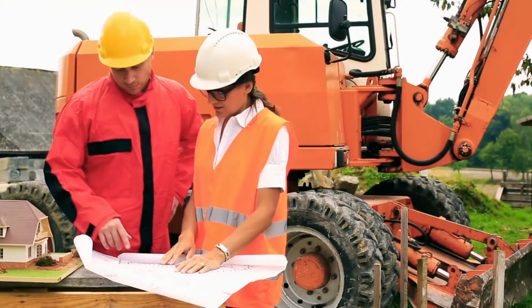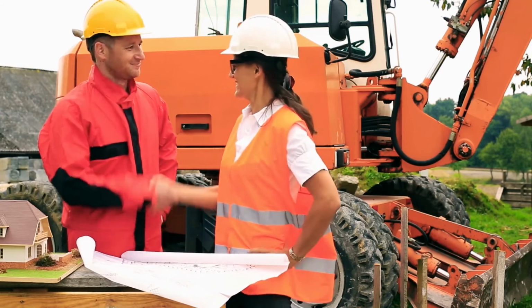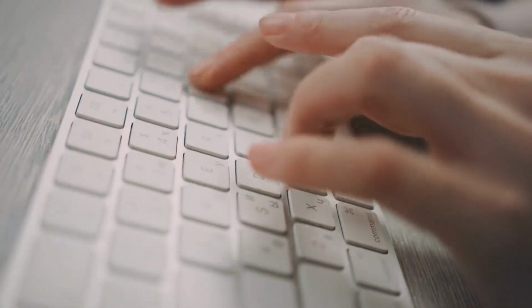Even if you think your training is working well, you should always be in a plan, do, check, act, continuous improvement loop. What methods of training does your company find the most useful?